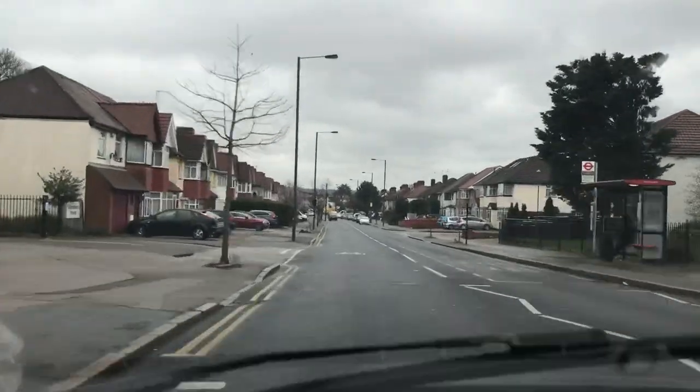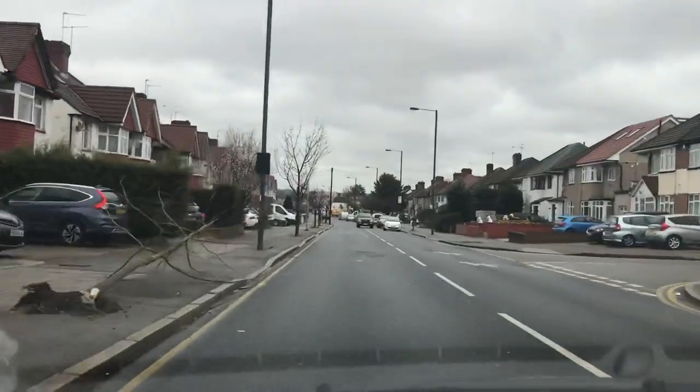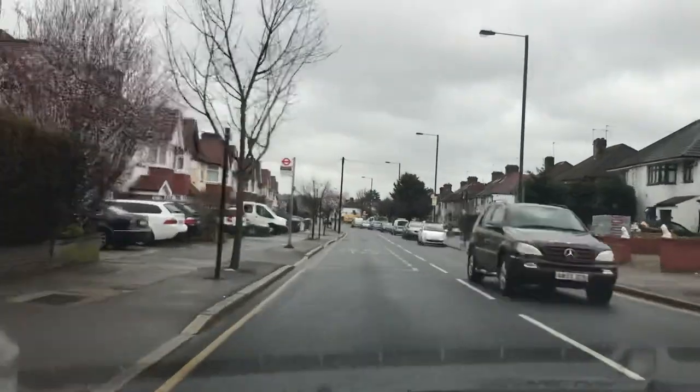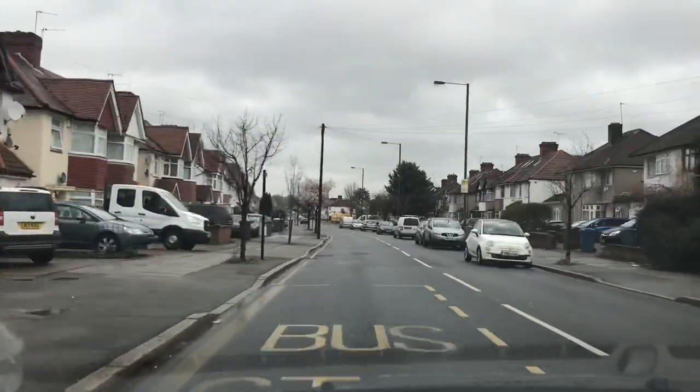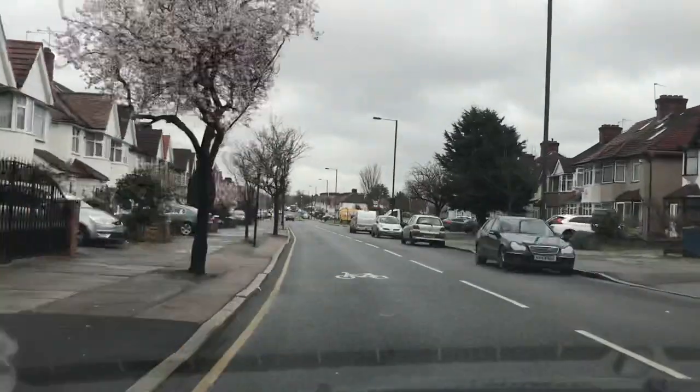All right, remember that junction I was talking about in terms of cars going straight on and turning right? When I mentioned Queensbury, that junction's coming up again. We're going to go straight on when we get there.